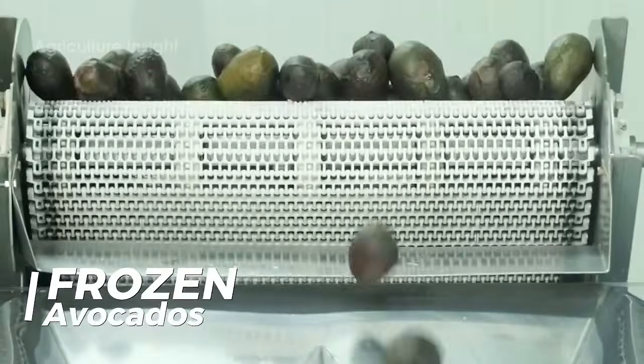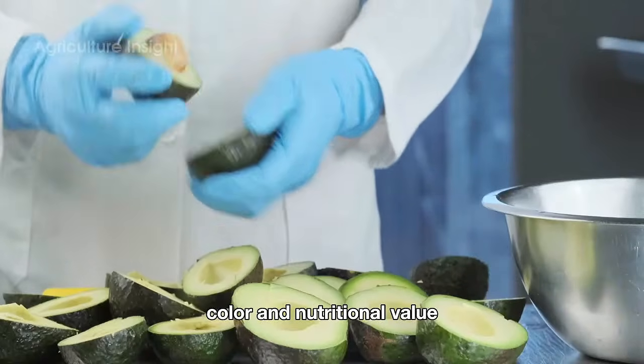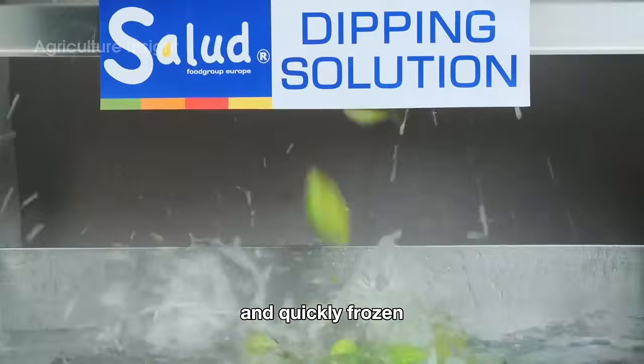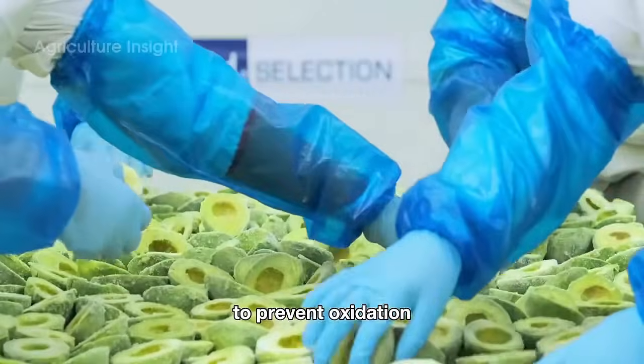In addition, frozen avocado is highly popular because it provides an effective way to preserve the fruit while maintaining its flavor, color, and nutritional value. The avocado flesh is cut into pieces and quickly frozen at -0.4 degrees or lower to prevent oxidation.